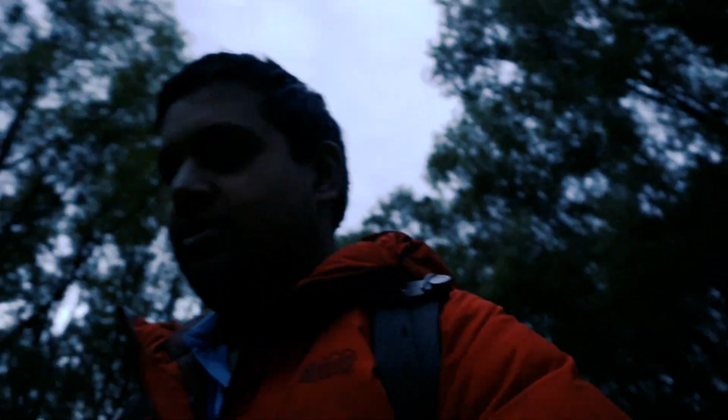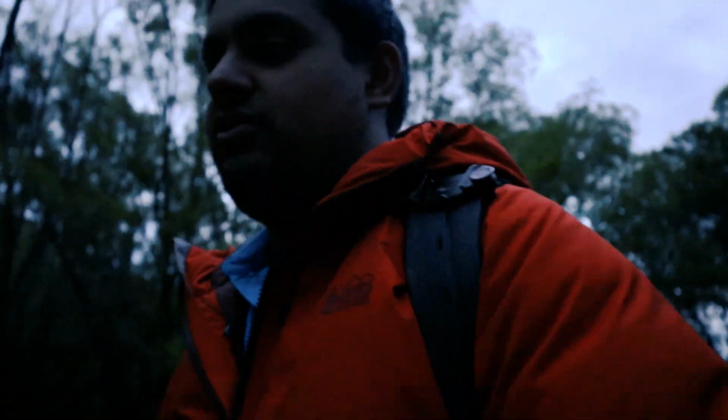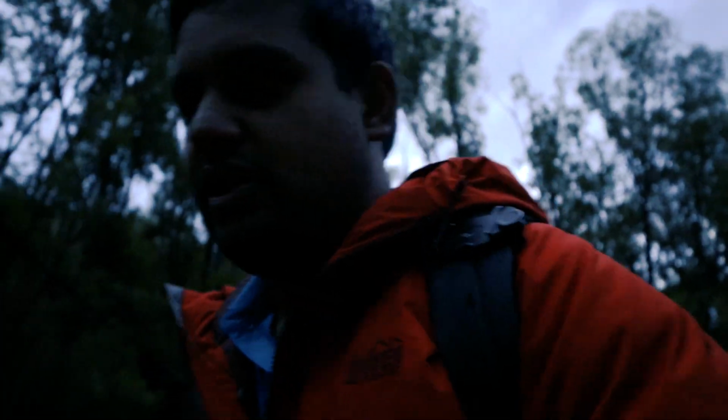Yep. So we are finally headed back to the car, and it's getting dark out here. Luckily, we started early enough. It's kind of rocky here. You could trip here, but luckily we started early enough to where we have enough light to get back to the car. These forests can get really dark really fast, and I wouldn't recommend being out here for too long of a period of time. Of course, this is a pretty well-marked trail.